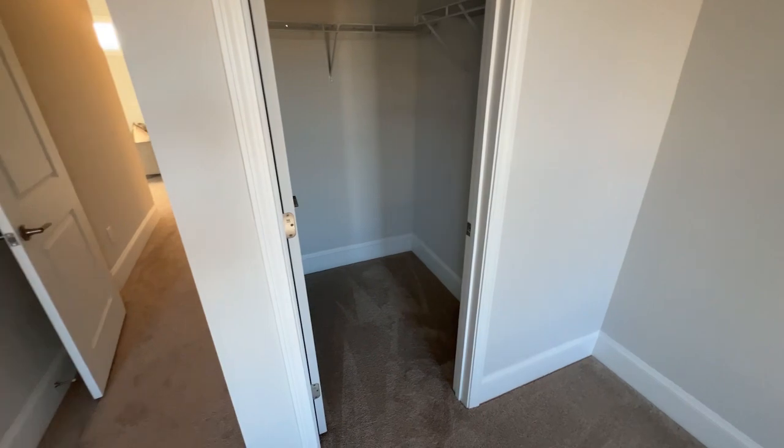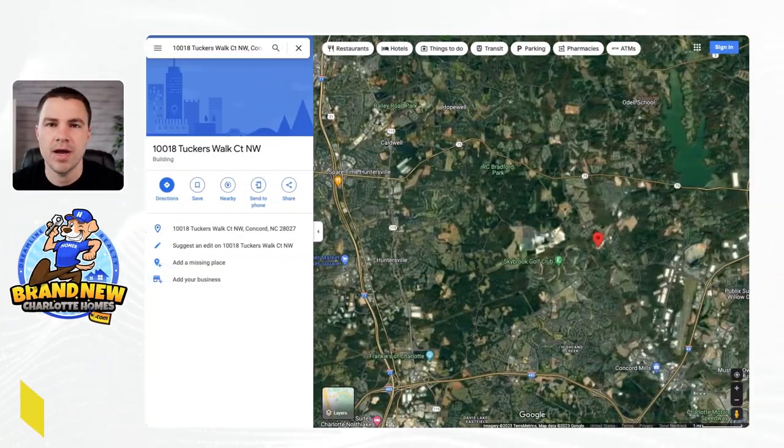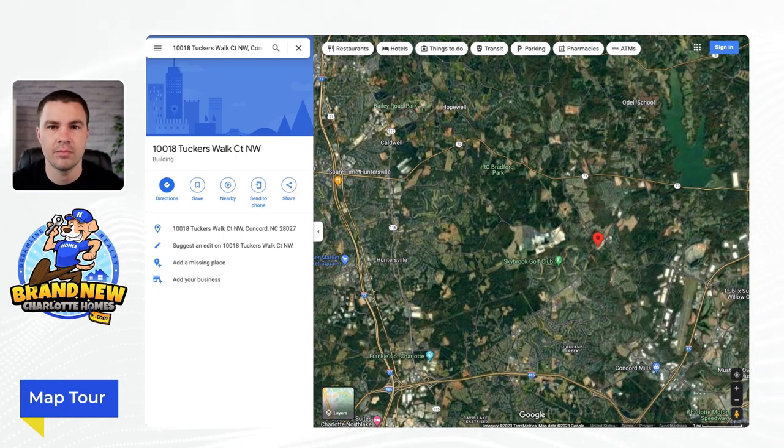But now let's get you into the map so you can get a better understanding on where everything is around this neighborhood. All right, so on the map, you have to be careful if you're looking up Tucker's Walk.